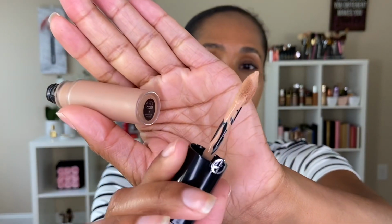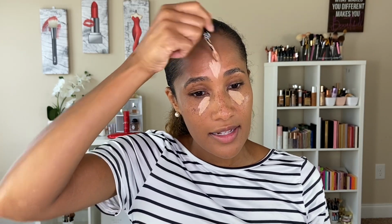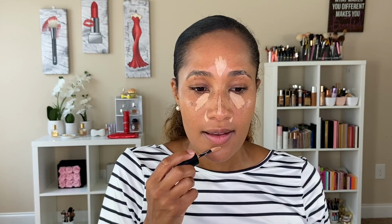Here is the applicator for the concealer. I like that it is a thicker applicator for this concealer. I have worn this one time, and I do like the actual shade of this concealer, and it is very lightweight. I would say that this concealer is more light to medium. I think if you wanted to, you could build it up to medium coverage. I like lighter coverage concealers, so for me, I like it.